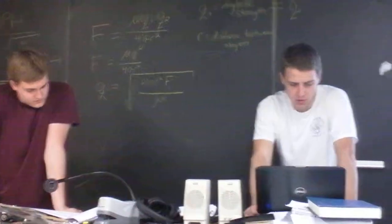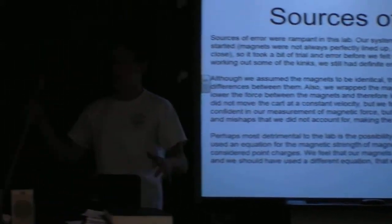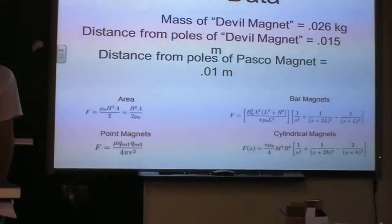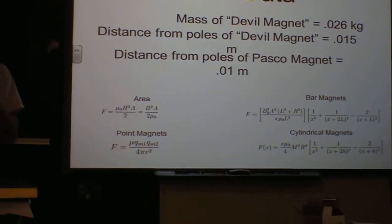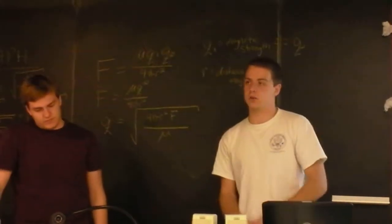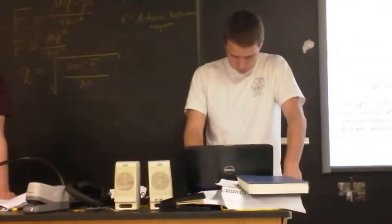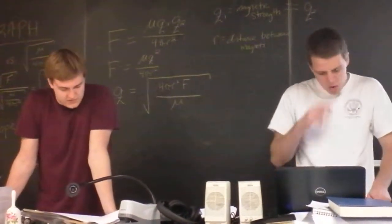Perhaps what could have been most detrimental to our lab is the possibility that we could have used the wrong equation. Because there were so many different magnetic equations, we assumed each one had a different level of accuracy. But going back to those equations, this is literally the only equation we could use. The thing about this equation, though, is you have to treat Q as a point magnetic charge, so it's literally just a single point, whereas we had a whole magnet. It's really difficult to get just a single point of magnet. Ideally, those other equations would have been more simple, and we could have tried to use different ones and compare them to see which one may or may not be more accurate. But those were a little intense for our independent lab.